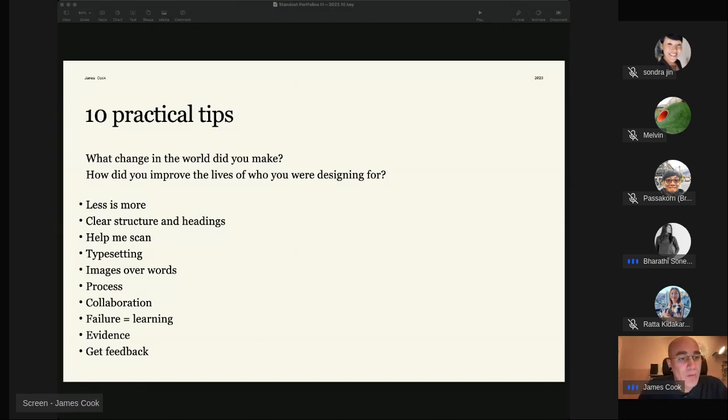Before I get into my 10, the number one thing you should think about when you're constructing your work samples, your portfolio, trying to tell the story of what you have done, is what is the change in the world that happened as a result of your work. So whether you were designing a new product, iterating on an existing service, prototyping an idea, how did you improve the lives of those people that you were designing for? That should be the number one thing that you explain to me as a reader, as a hiring manager.